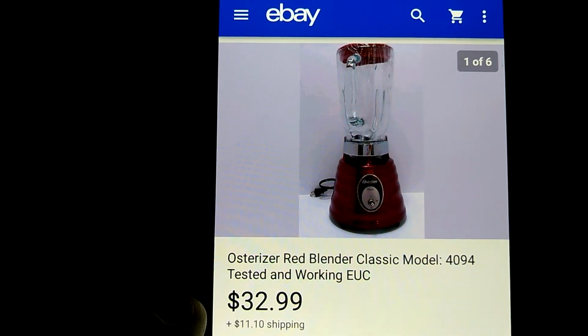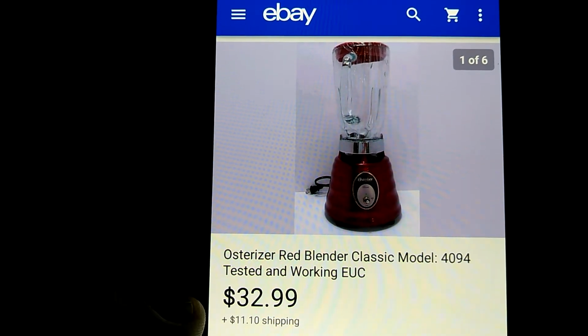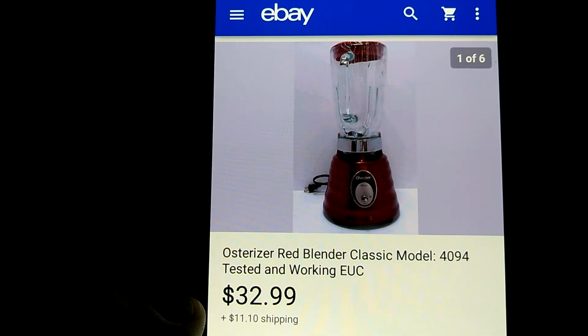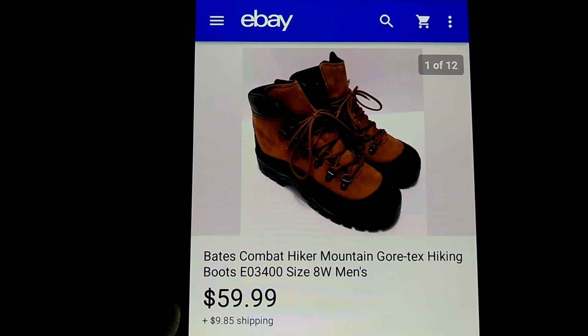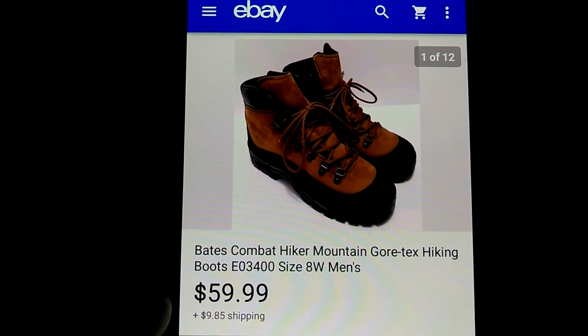Alright, got an Osterizer red blender. This was a thrift store find for $7.99. Got $32.99 plus shipping. Here's the other pair of shoes that I got at Goodwill for $8.